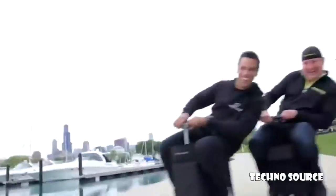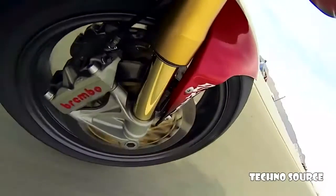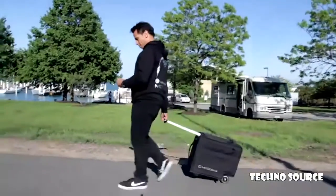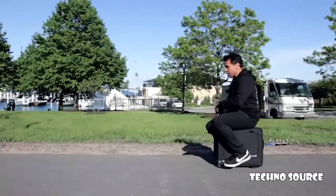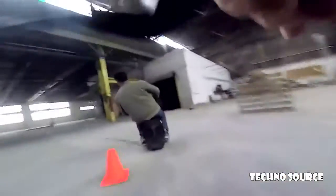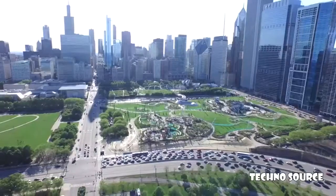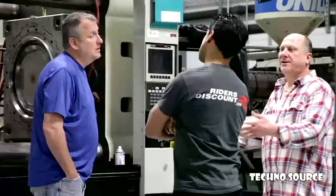Well, I was gonna need some help, and the first person I thought of was my buddy Boyd. We just got back from Daytona 200, we won, and Kevin came with this idea about the Motobag. And I looked at it and I thought, wow, this is a great idea. How can we make this a reality? You know, we've had all these different vehicles that we've put motors to, and I said we could motorize this. So immediately we went out and started getting some parts.